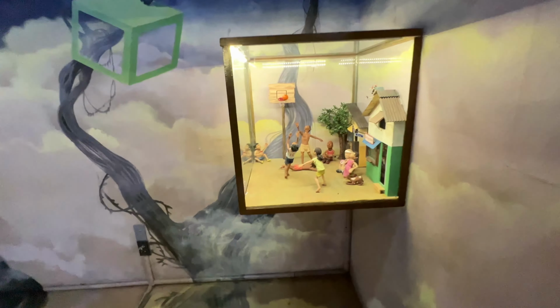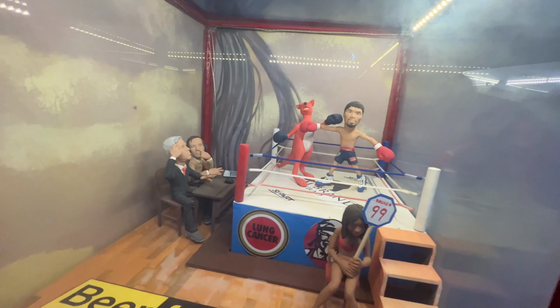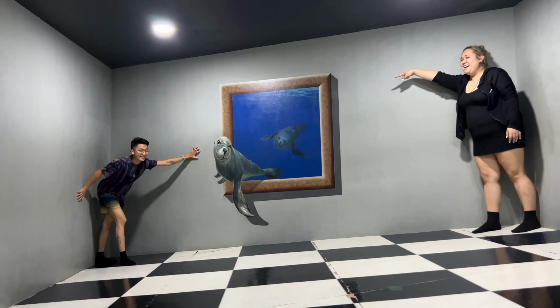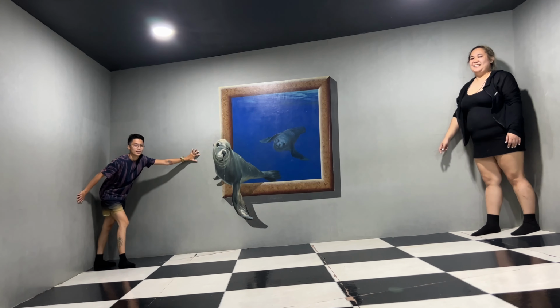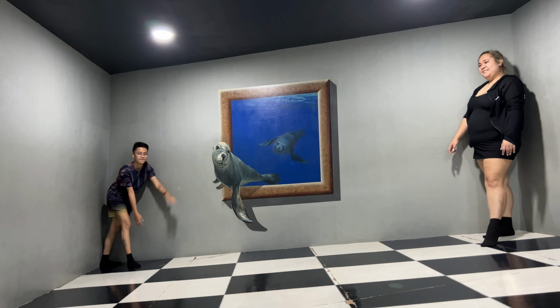Stuff here in Art Island. Cool dioramas. Oh shit, you got Manny Pacquiao up in this bitch fighting a kangaroo. Not bad. Yeah. I can't stress how big this place is, and I recommend that you check it out. Art Island. Wow. Yeah, you look really small. You're very small. Switch places.